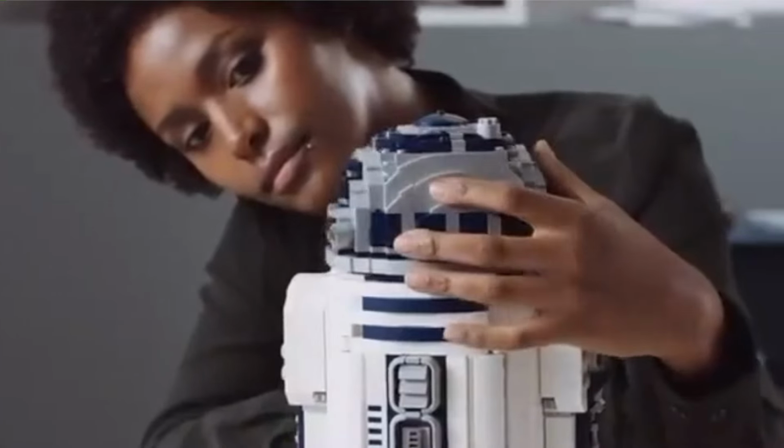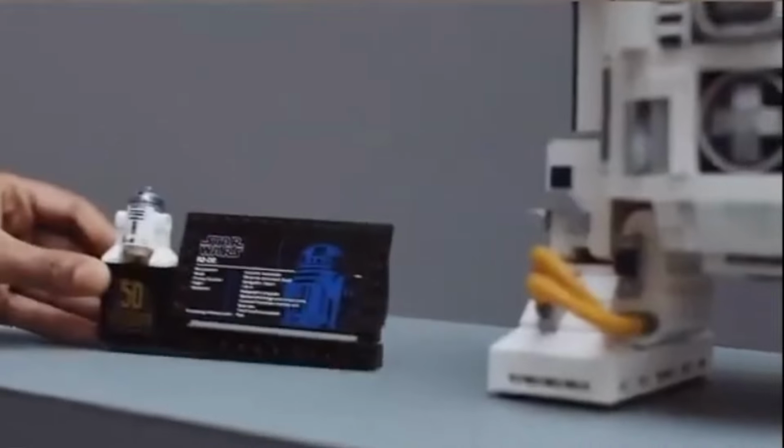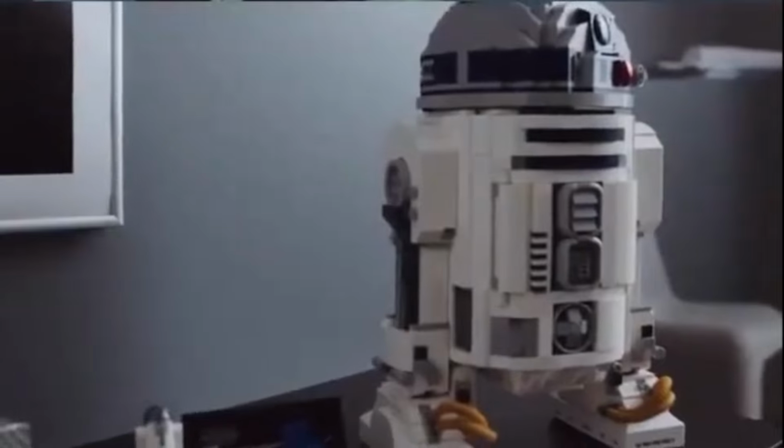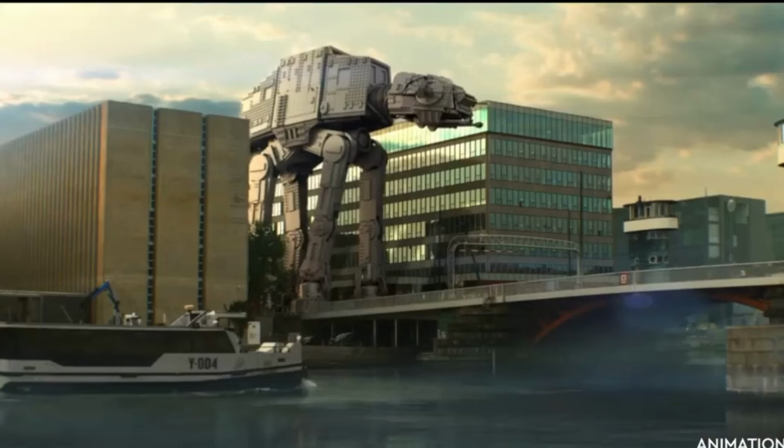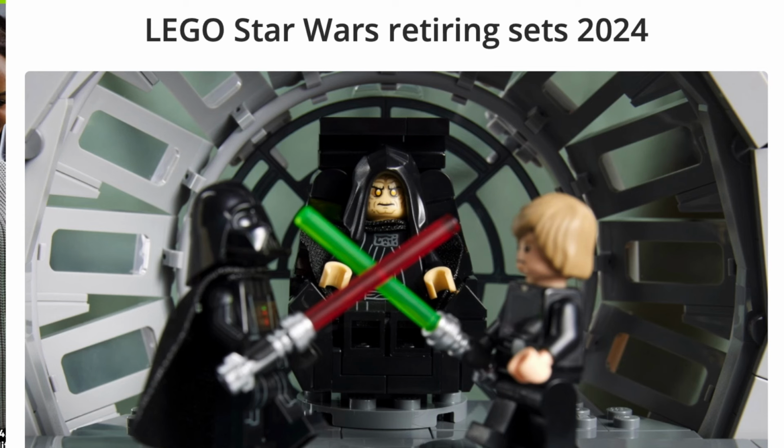We're over halfway through the year now, and I thought now would be a really good time to go over some of the LEGO Star Wars sets that are retiring at the end of 2024. There's plenty of LEGO sets on the list, so let's just jump straight into it.